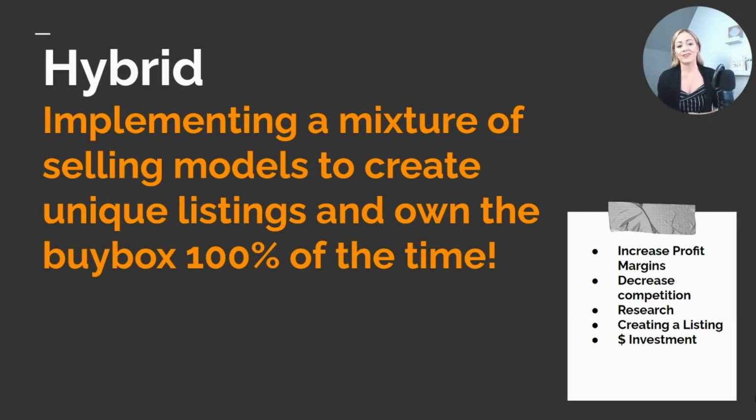So there we have the keyword research, the description. We're going to have to get some really great photographs on there. Make sure we're SEO optimized. So there is an investment here, but it doesn't have to be a huge investment like private label is. So that's why I personally think that a hybrid model is the most appealing and the most effective.